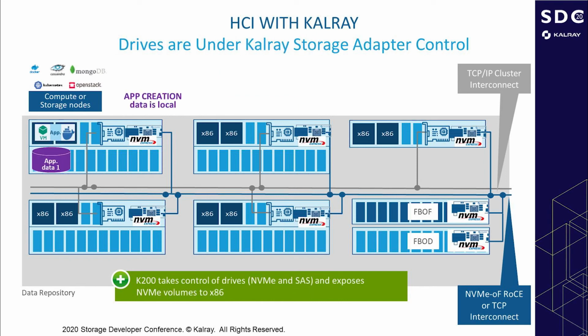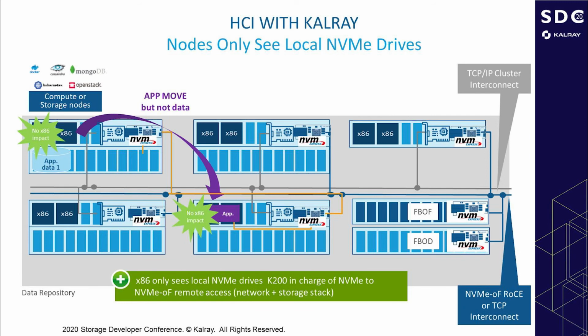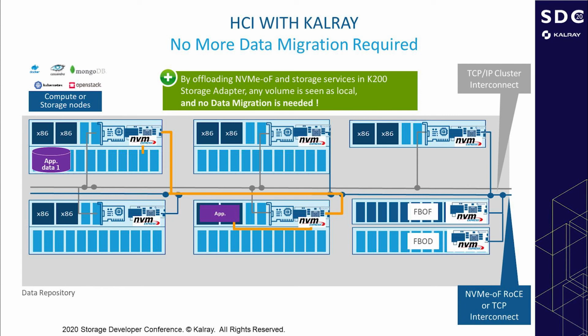Same scenario, the application is created, migrated, but since the application only sees local NVMe volumes, the Smart Storage adapter is in charge of NVMe to NVMe over Fabric conversion, and then there is no server impact from the data migration. In conclusion, by offloading NVMe over Fabric and storage services in the Smart Storage adapter, any volume is seen as local. There is no more need to perform data migration at all.